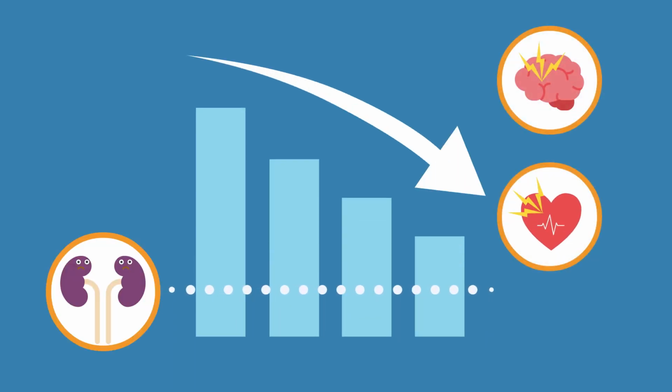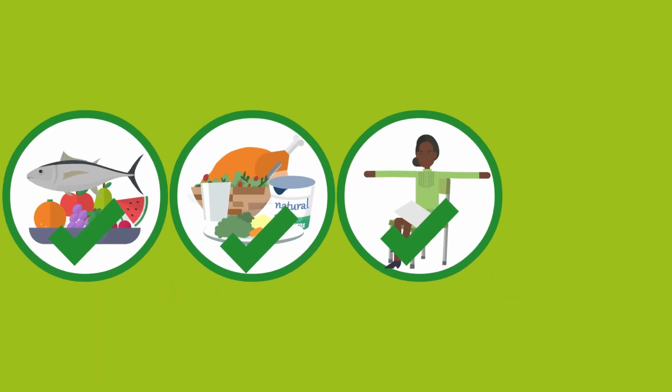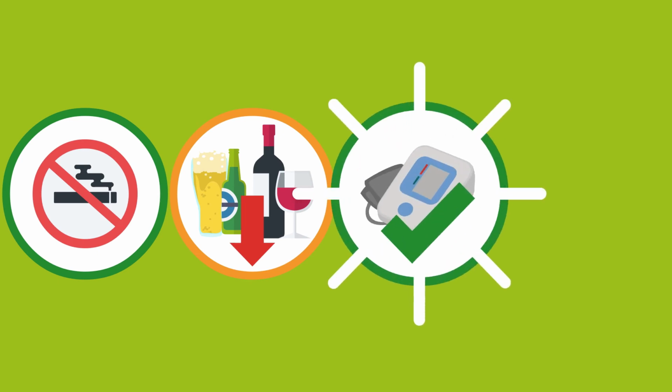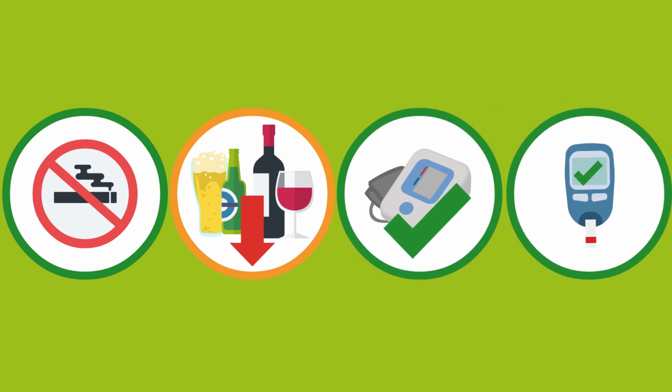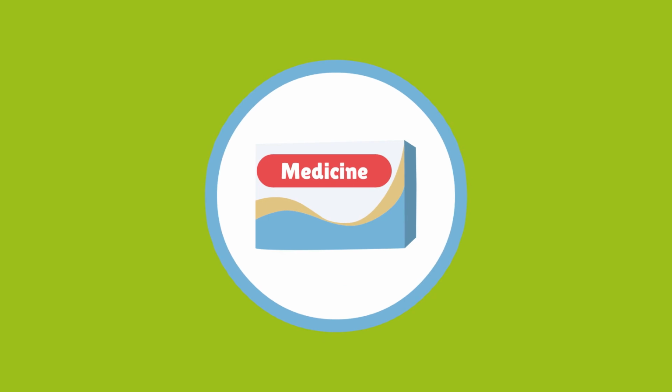There are things we can do to help reduce the risk of heart attacks and strokes. Eat a healthy diet with as many fresh foods as possible. Be active. Keep a healthy weight. Stop smoking. Cut down on alcohol. Keep good blood pressure and blood sugar levels. The doctor may recommend medicines to lower blood cholesterol levels.